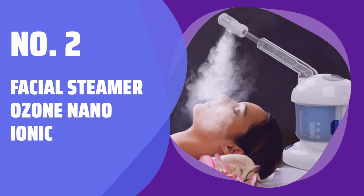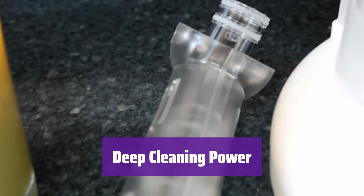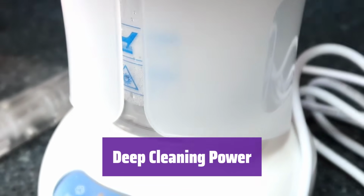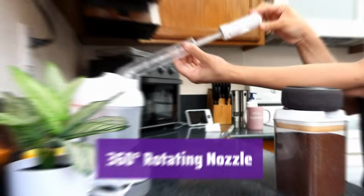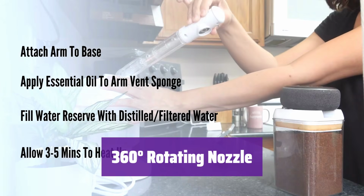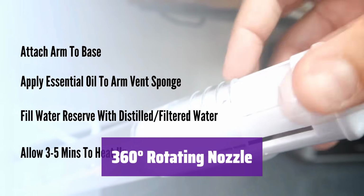Number 2. Facial Steamer Ozone Nano Ionic. Experience a deep clean like never before. This device uses advanced technology to purify your skin effectively. Reach every part of your face with ease. Its extendable arm and 360 degrees rotating nozzle ensure comprehensive coverage.